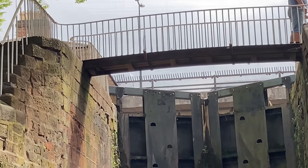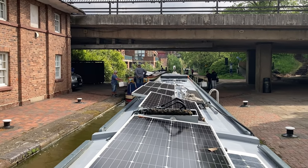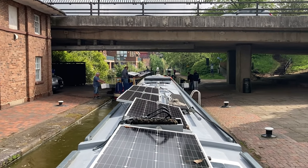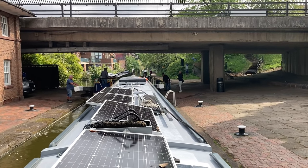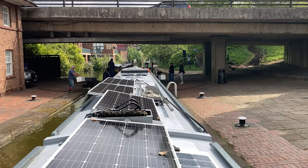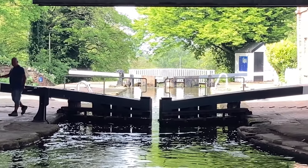Oh, there he comes. Ready to leave the lock now. The channel narrows at this point, so we're going one at a time. Ian's going to lead the way. And Estrell down there is moored up. That's John's boat. They're just helping us out of the locks. So we're going to start moving on now. So that's it. The locks are done. That's Northgate deep locks for you.